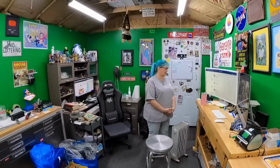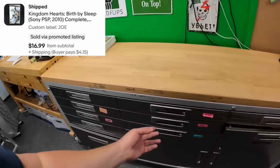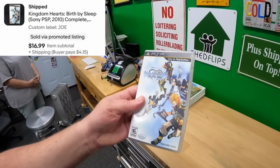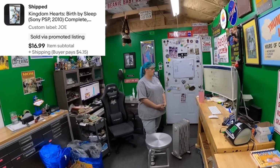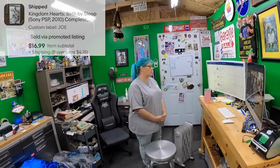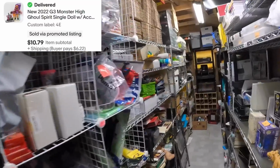Yeah. All right, next item is in the Joe drawer. It's a PSP game, Kingdom Hearts Birth by Sleep. Joe drawer, Kingdom Hearts Birth by Sleep. Got it. Did test that one too. Oh, that's all for 17. Okay. 4 Echo, Monster High Claudine Wolf. 4 Echo? Yep. That's the ones in the box.